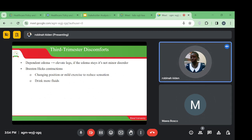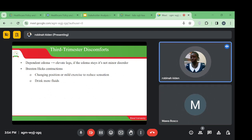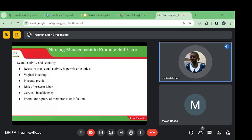Then Braxton Hicks contractions. This is because of the changing position or mild exercise. This is because of the uterus practicing going into labor, and it mostly happens in the third trimester. So the mother can be encouraged to change position or do some mild exercise to reduce the sensation. Drink more fluids also to manage that.